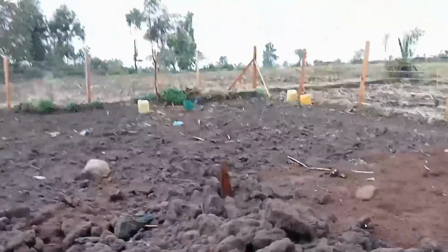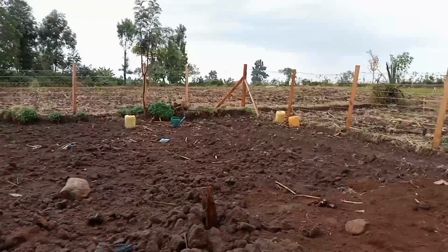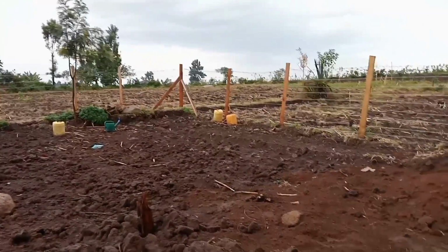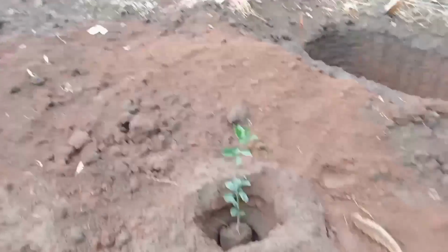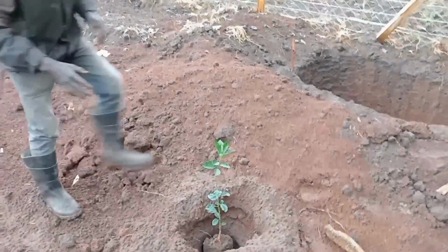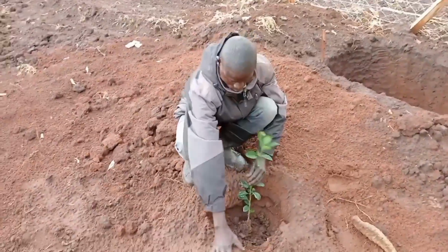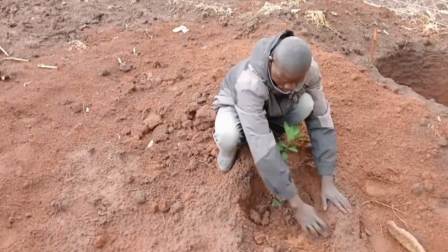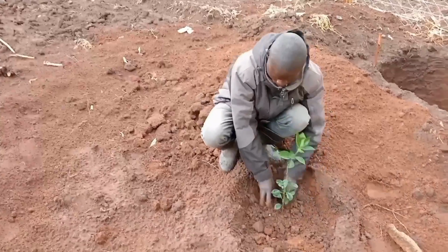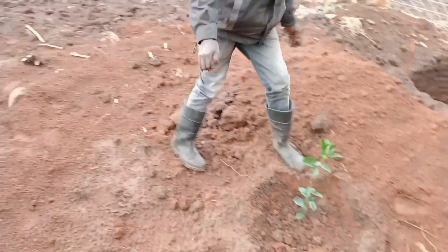Right, so here in the kitchen garden, this is the work that has been taking place. We've done a few fruit trees, and Arthur was planting this orange tree. The work still goes on here, and we are lucky that it has rained, so there's not much of a problem or a worry concerning watering.